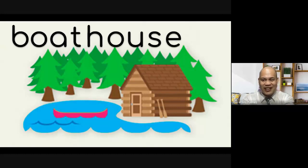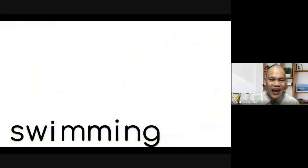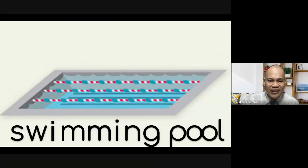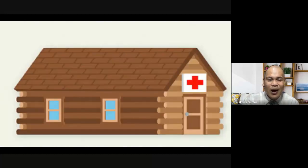BOATHOUSE. That's correct. And what about this one? It's a pool. We call it swimming pool. Pool. How do you spell pool? POOL. Okay, that's correct. How about health lodge?